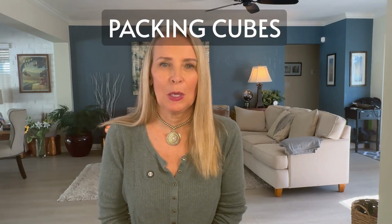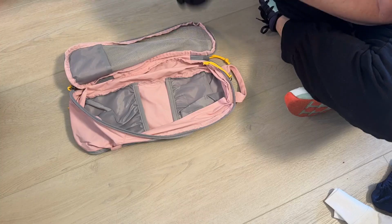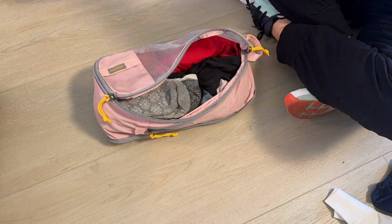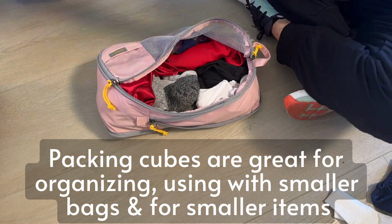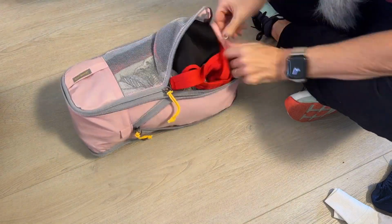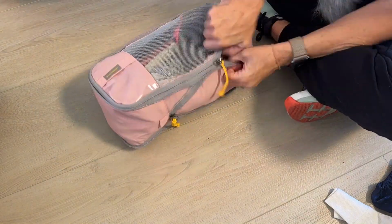Packing cubes are probably the most popular way that people are packing today, and I think it has the most pros but also the most cons. First of all, if you have a personality that likes to be organized, you probably are loving or gonna love packing cubes. So you could organize things like you can put all of your t-shirts in one bag, your shorts in another. You can also organize it by trip. If you've got the first part of your trip that's a couple days, you can put that in one bag, second part of your trip in another bag.